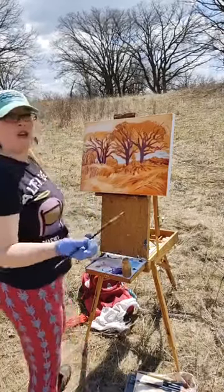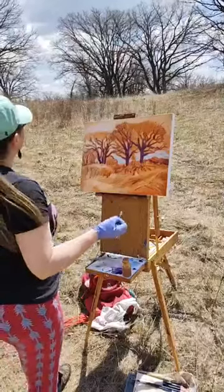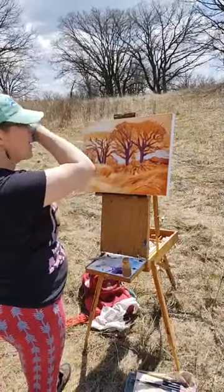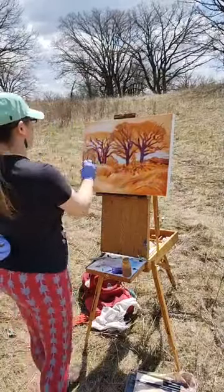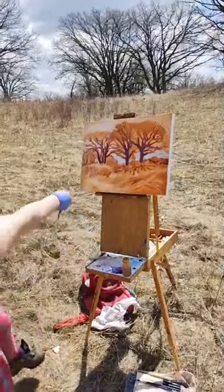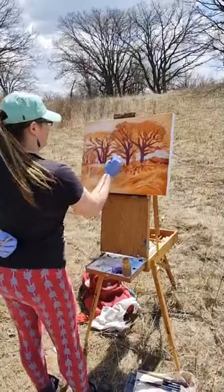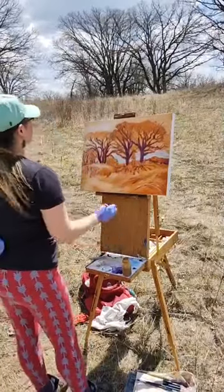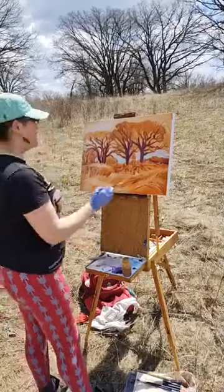I'm mixing a little more yellow in with my light tone blue. I'm seeing over here the color shift a little bit, because of where the sun is, to a little bit more dusty. Do you guys see that color? I like that color. That's a good color. Oh yeah, that's moody. You know me and moody.